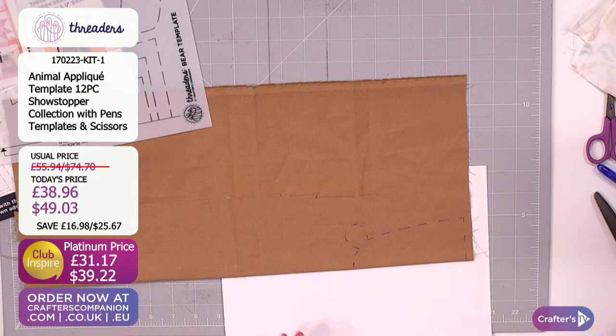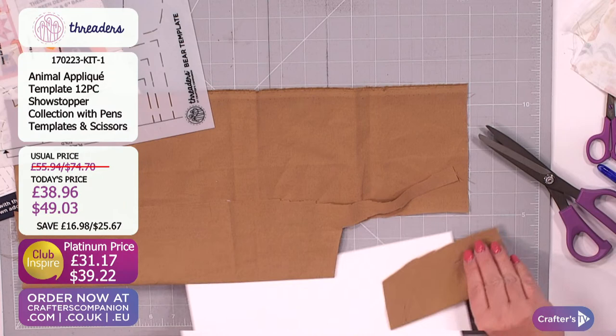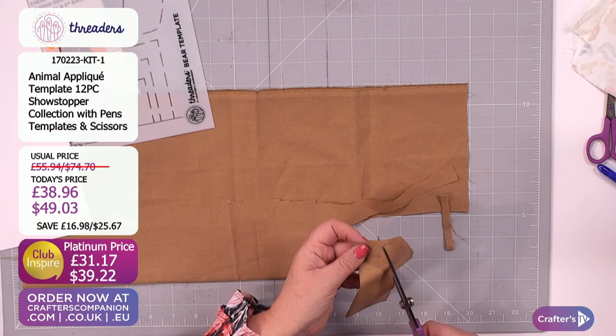Now, what I will do very quickly is just roughly cut, because I find it a little bit easier. I do that with paper craft. I roughly cut around and then I go in and follow the line. It stops it from being so fiddly, and it means you can lift it more easily. You could use your rotary cutter, but use the smallest one you have to cut around here. I think it's just as easy to do with your scissors.